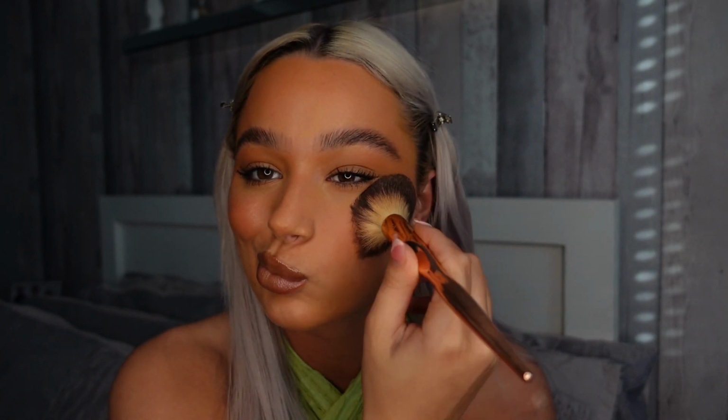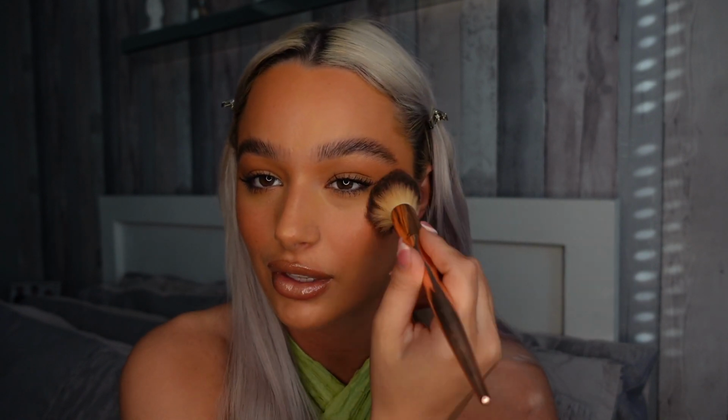I go through stages with blush. Sometimes I love it, sometimes I'm just like meh. I think during the summer I just love the pinky glow, like sun-kissed effect it gives to your face. Don't be shy with it either. Get it all on there, girls. Get it on there. That is it.